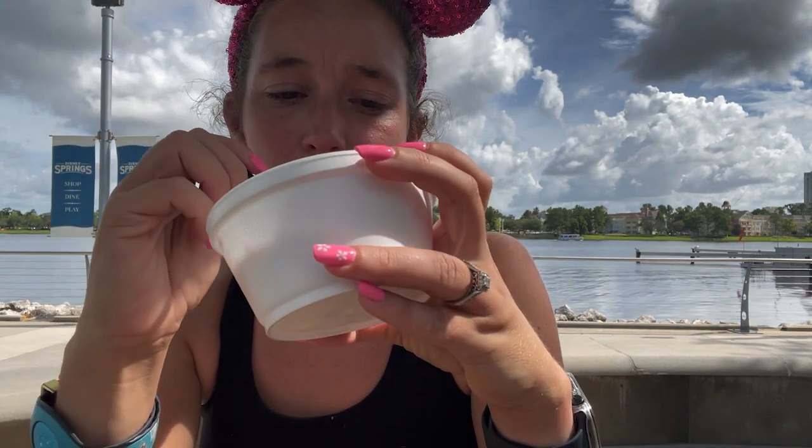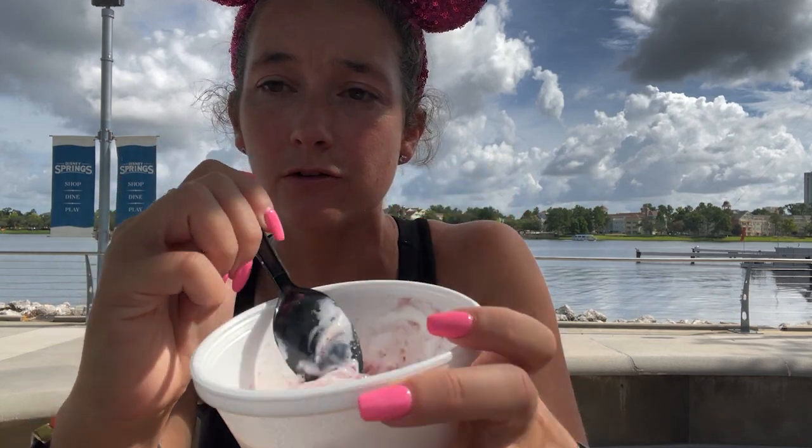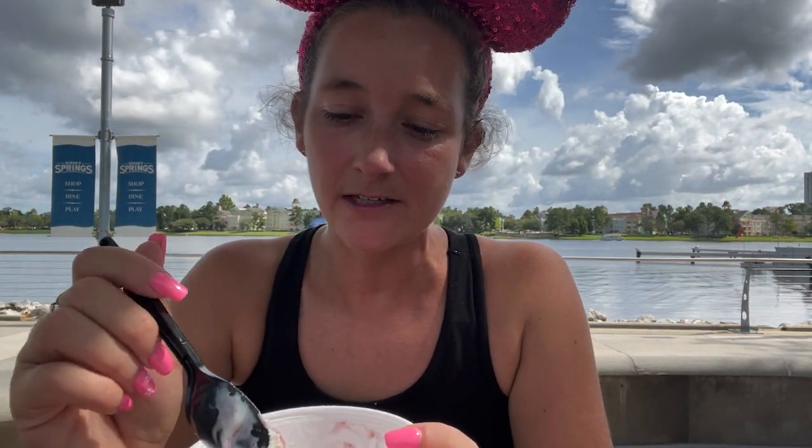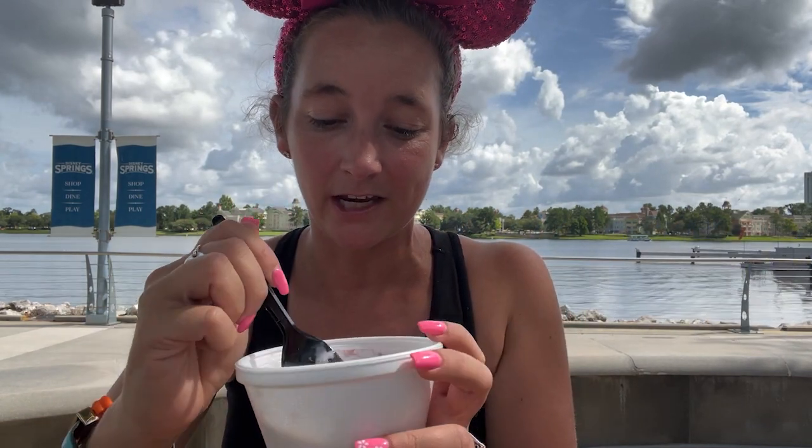Overall, I said this one's definitely better than the goat cheese ice cream. I would get this one again. This is not something that I'd be like, yes, I must have it now, but it's definitely something that I would get again. All right, so we're on to the third one.